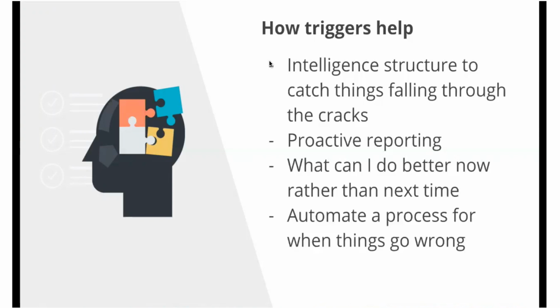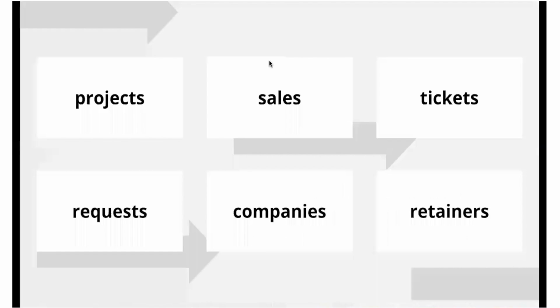And I just wanted to note, triggers are part of our entire suite of premium functionality within Excello. This would include things like profitability, utilization, and the ability to customize business processes. So just wanted to let you know, if you're in the Plus product and you're listening or watching this webinar and you don't see the functionality of triggers in your site, that's why. So the 6 areas that we want to focus on today are projects, sales, tickets, and retainers, our 4 core products of the Excello PSA platform, as well as things that we can do with requests and companies to help automate.